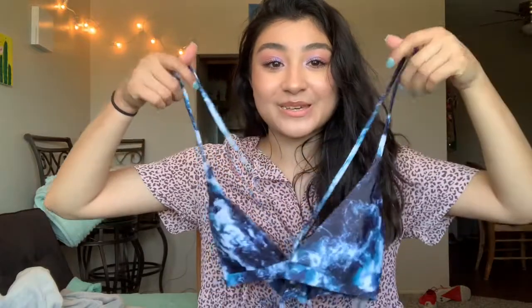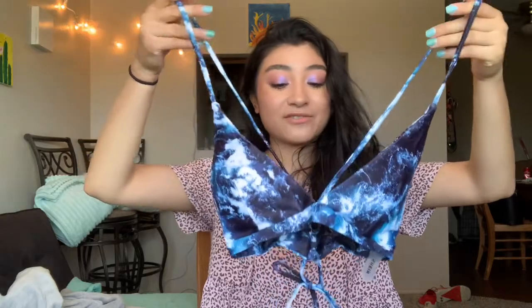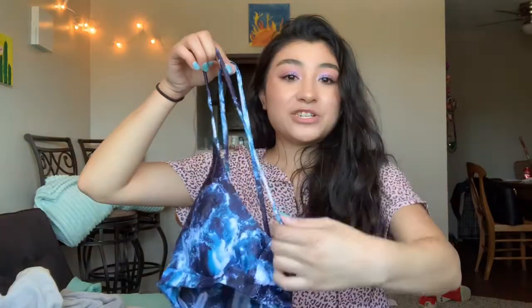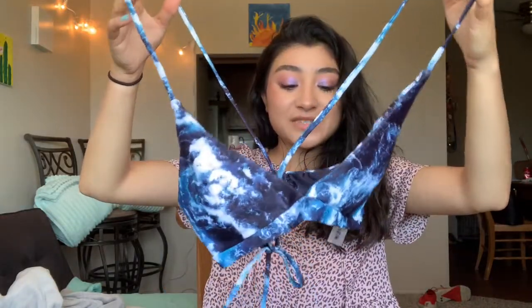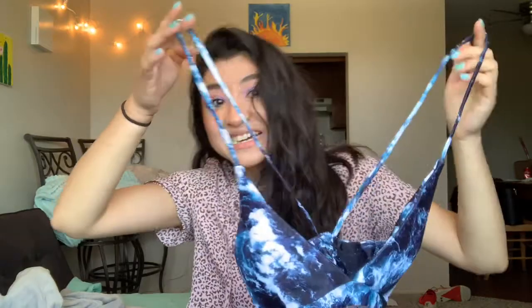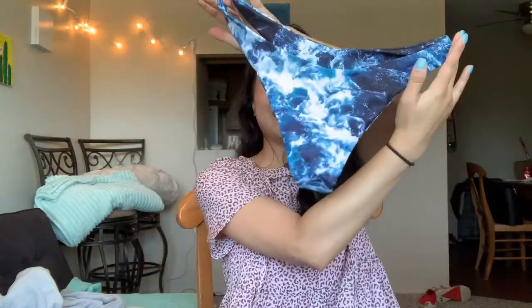This is the swimsuit that I ordered. It's super, super cute. The only thing I'm concerned about right now is that these don't have buckles on them to adjust the straps. I'm really scared to find out how this will fit on me because I'm 5'2" and this doesn't look 5'2". So hopefully they'll be adjustable somehow. Every swimsuit is different. Oh my gosh, guys. This is the bottom set and it just looks amazing.